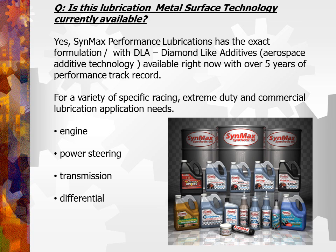So, SynMax Performance Lubricants, we believe, has the exact formulation with Diamond Like Additives, which has had over 5 years of history and track record for the specific application needs of the engine, the power steering, transmission, and differential, grease, and others.